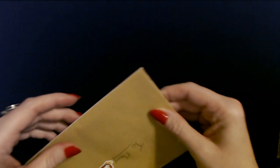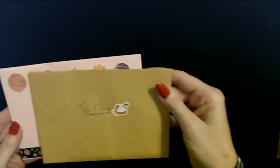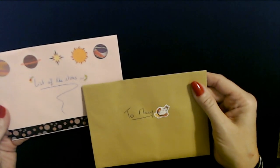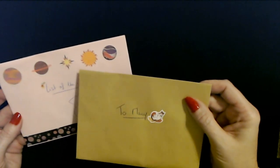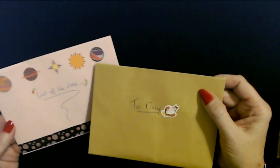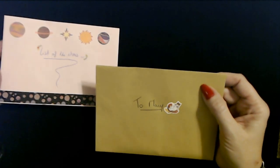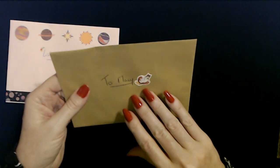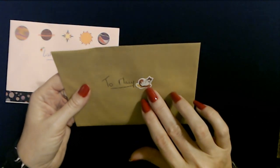One more thing. I have two cards. Oh, this one is a list of the items. Look at the planet stickers. Oh, that's not a planet, that's a star. That could be a bouncy ball. Okay, so we have a list of the items. And here I have a card to Mary. Oh, look at this little sticker. It's a cutie.